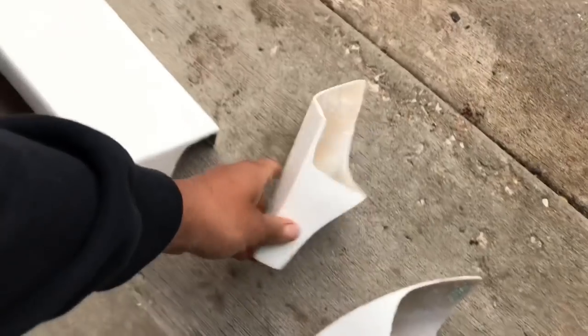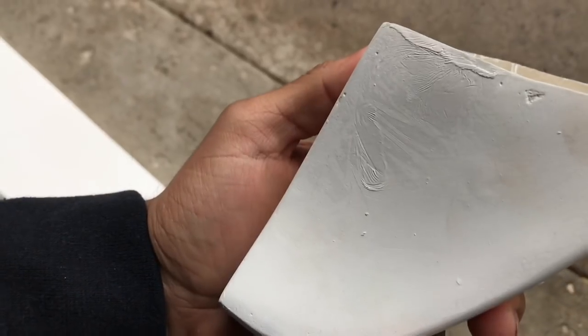I believe it's fiberglass. It looks like it's already primered, but see that it has stuff like this that I want to get straightened out before I install or before I even put paint on it. That's just me. I want to make sure that if I'm going to do something, I do it right.